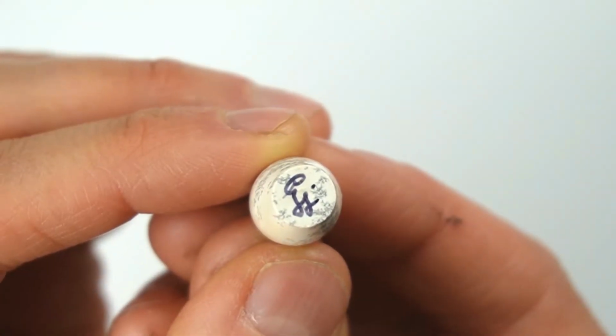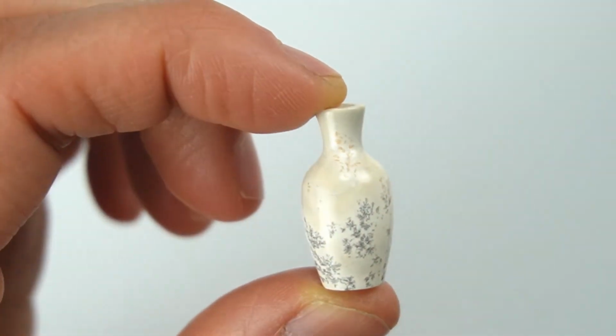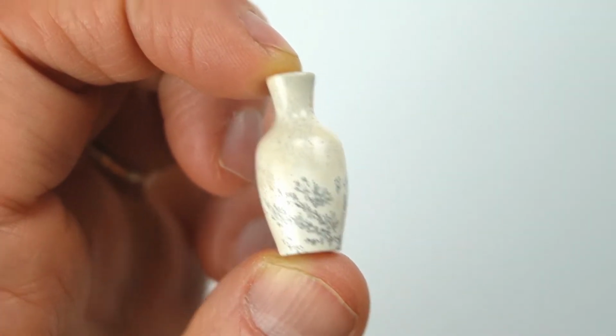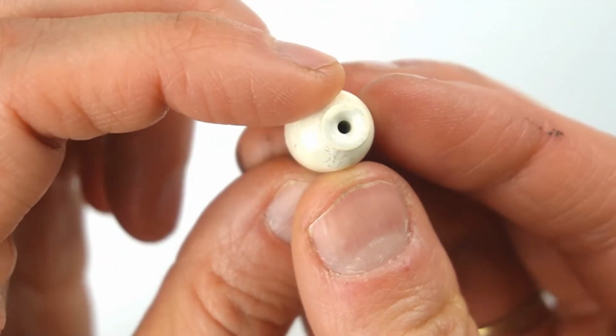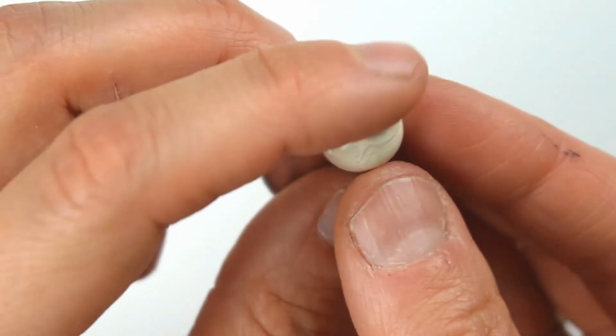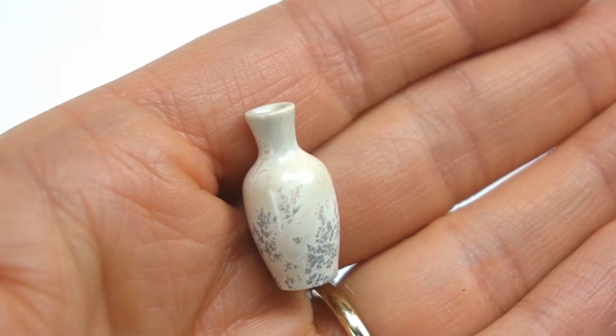Please let me know if you recognize this artisan signature on this very pretty vase. I really love the symmetry of it and the proportions, and I believe the pattern is hand painted with glaze, perhaps. My knowledge of miniature pottery is very limited, so any insight would be much appreciated.